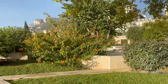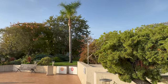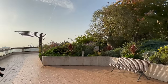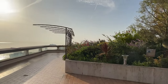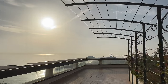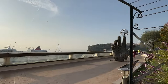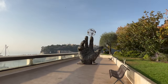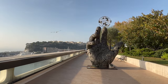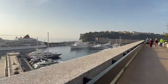I think two minutes, we should be around. Yeah, there's some people walking here, so I'll just look at the trees for a second. Trees, the sun, and the seagulls. Not a bad combination. Okay, got a hand here. It's the hand of God, Diego Maradona. They won the World Cup, Argentina, that year. 1986, yeah? If I remember correctly.